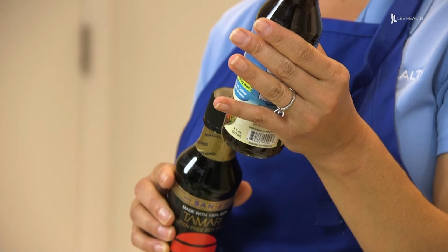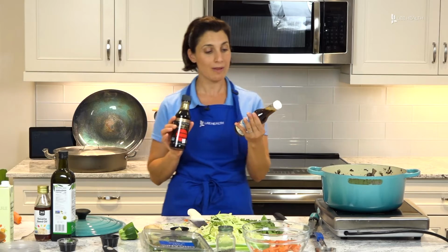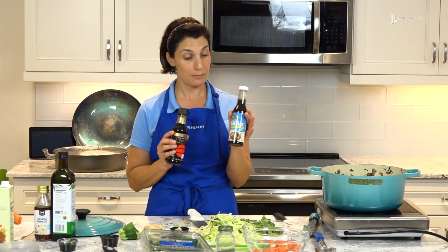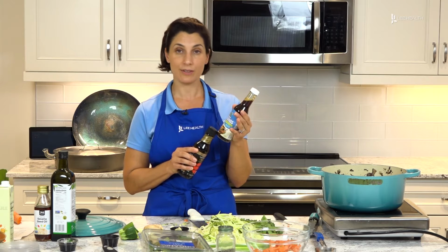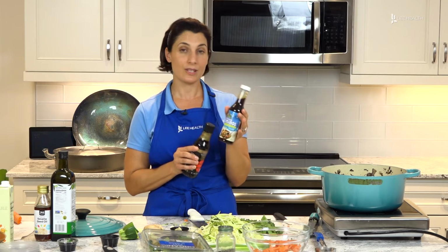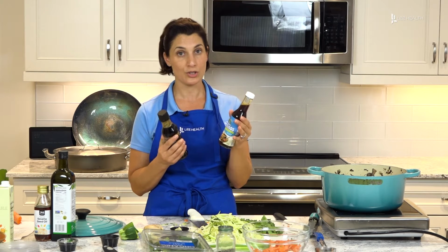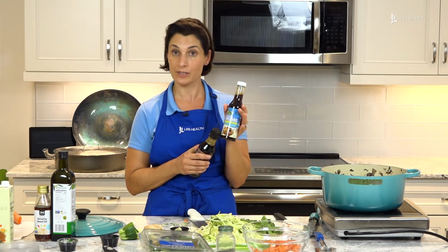Here I have coconut aminos and tamari. So these are good alternatives for soy sauce. One of my favorite products to use is coconut aminos. This adds some really nice flavor. It's organic, gluten-free, non-GMO. And what I love about this is that it's lower in sodium than a low sodium soy sauce. So if you're watching your sodium intake, this is a really great substitute to use.